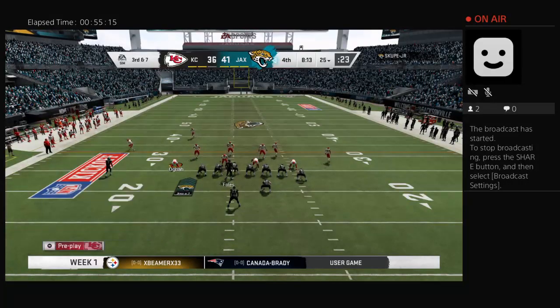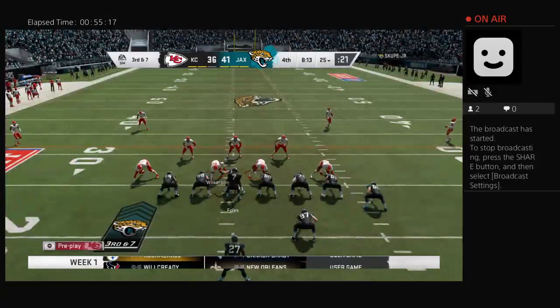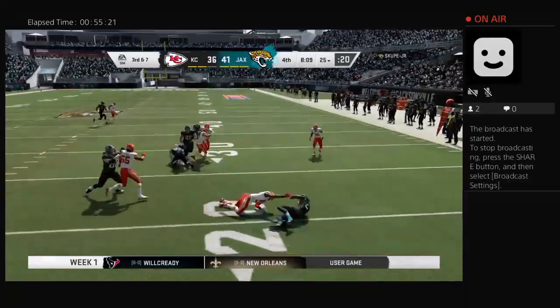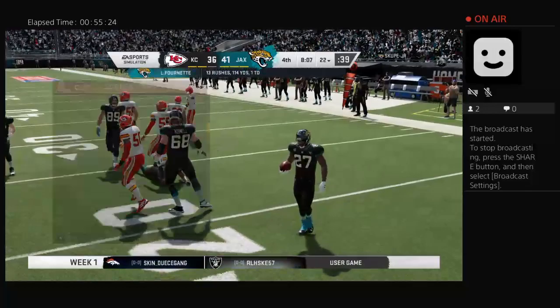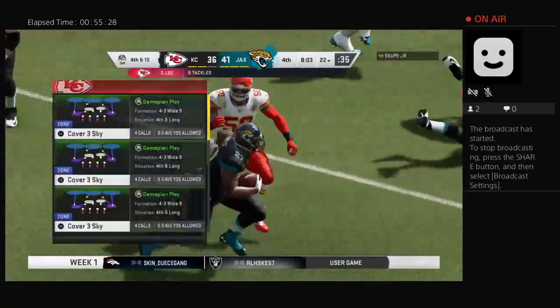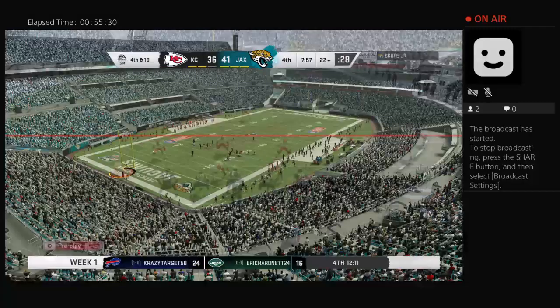The Jaguars on 3rd down. 3 for 7 so far in this game. This is 3rd and 7. They'll toss it to Fournette. And this one goes nowhere. Losing yardage back at the 22. It's a loss of a full 3 yards, and it brings up 4th down.